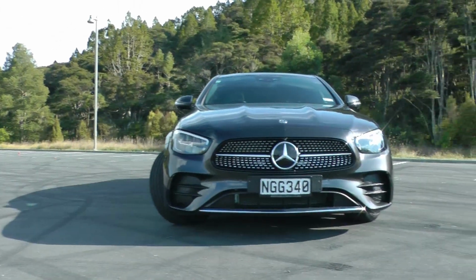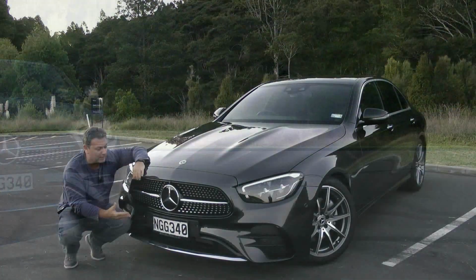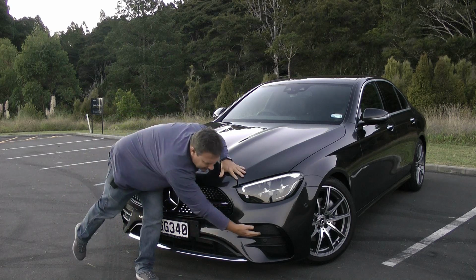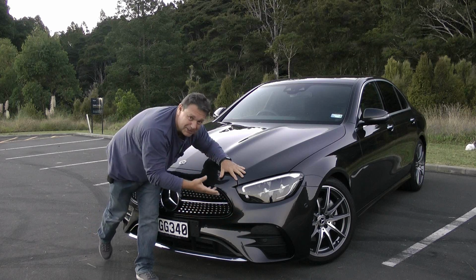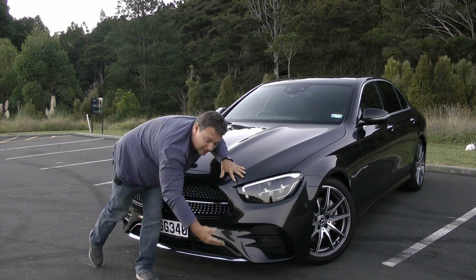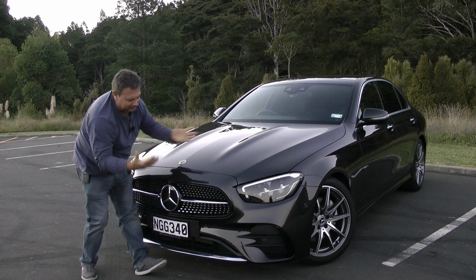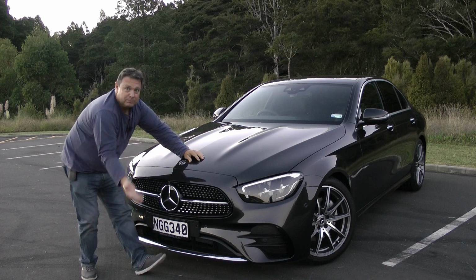This has got the AMG body kit on it, so there's a little bit of extra chrome here and there. But moving further forward, the lights are now in tune with the latest styling. This is the E200, the base model. A more powerful model would have a lot of airflow going through these air curtains, but it's very much in tune with the rest of the brand, making it very modern Mercedes.